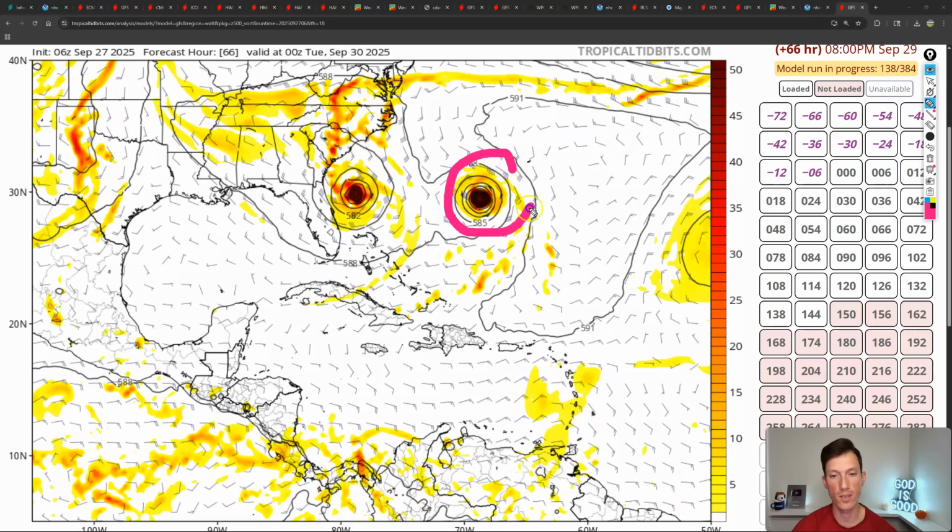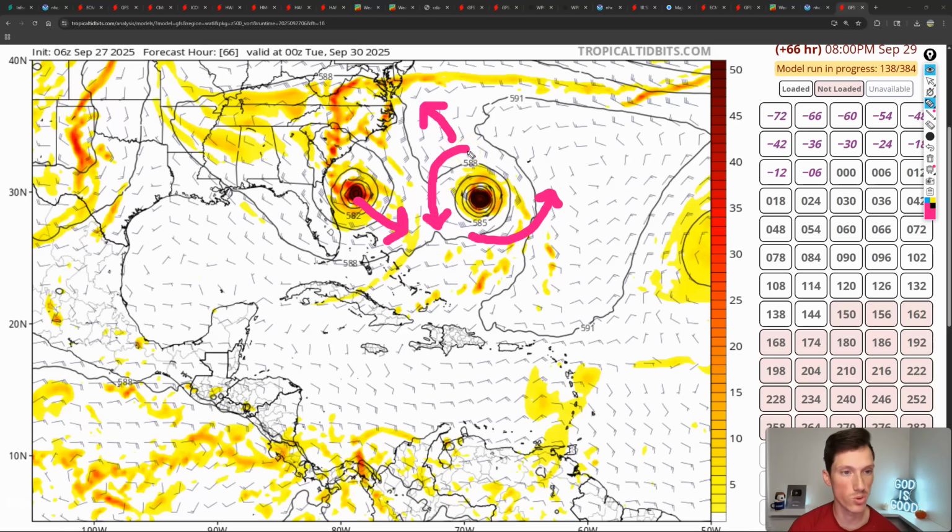That's Humberto, that's Imelda. Remember, rotation around both of them is going just like this. Same thing, just like that. With Humberto being the dominant storm, more than likely it's going to try to yank on this a little bit. They get close enough to where they're influencing each other's steering currents. I would say Imelda's probably trying to tug Humberto a little bit to the west, more than what it would typically go if there wasn't a tropical system right here, if that makes sense.